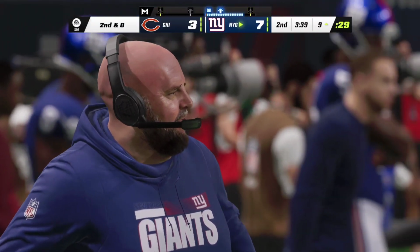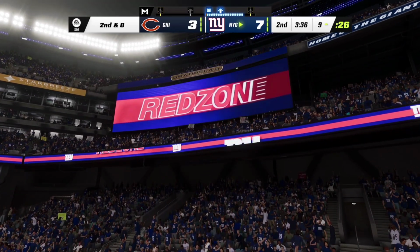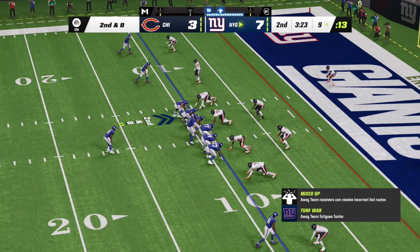But he's more than that. This guy's nimble and quick. More than a space eater. He just made a great play there. Ball at the 9 on 2nd and 8.